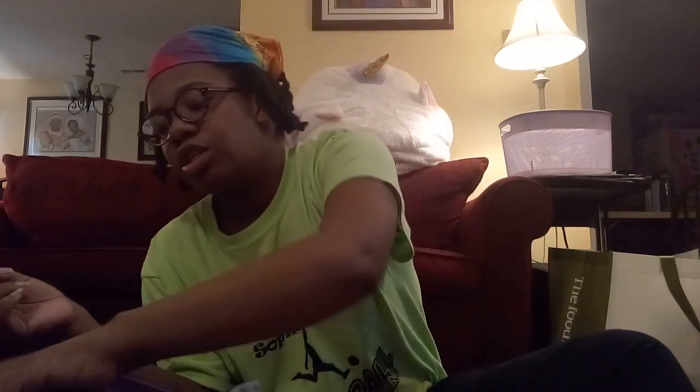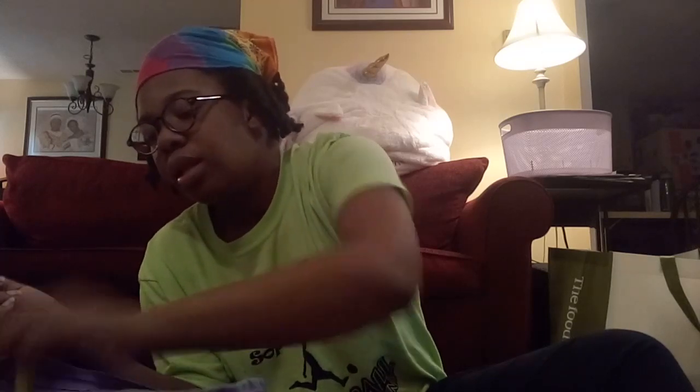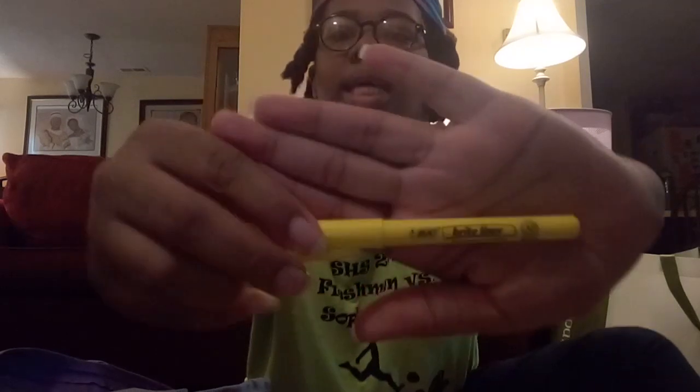That right now is all that's in my pencil case, but I'm about to change that because I need to put these highlighters in here. These are just plain old Bic Brightliner highlighters. I got them for last year and they lasted me a good while. They're not smudge resistant, so I'm always careful with these, but I like them well enough.